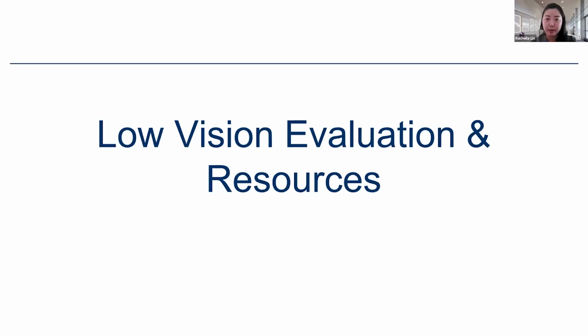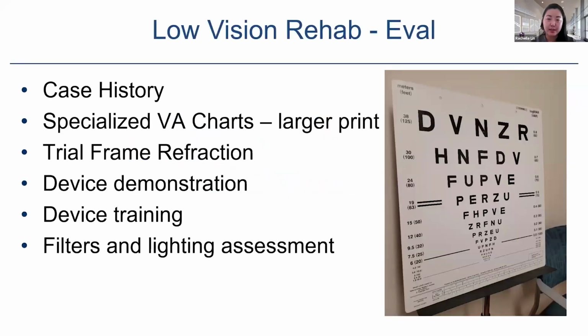Thank you. All right, low vision resources. So I work within the low vision department at our university associated with Ketchum Health Clinic. And within that clinic, we do all of our testing for patients with IRDs. What does that low vision evaluation look like when you refer a patient over?